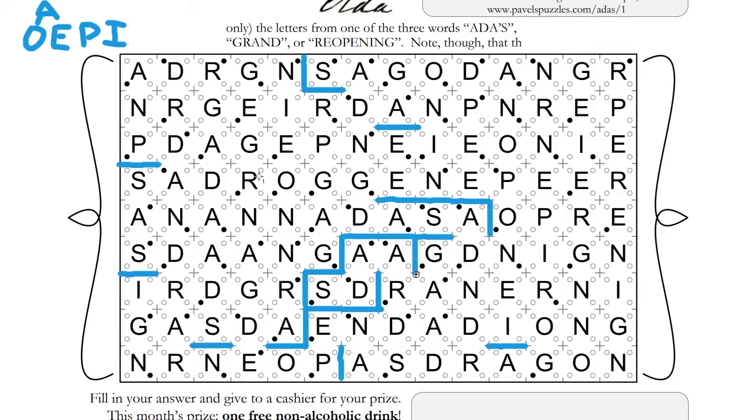If I haven't completely screwed things up. Yeah, that S doesn't go any of those ways. It has to go with that D, and then that A, and then that A. Cool. Pretty confident about that. Nice.